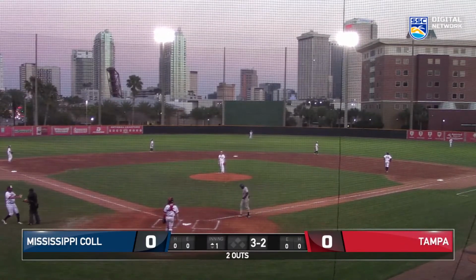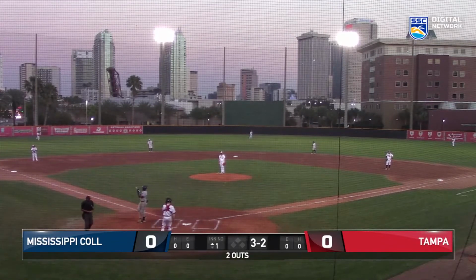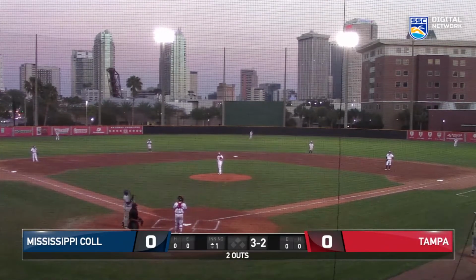Breeze is picked up even in the press box. Yeah, it looks like it. There you go. I position myself to get the breeze. You guys get nothing.